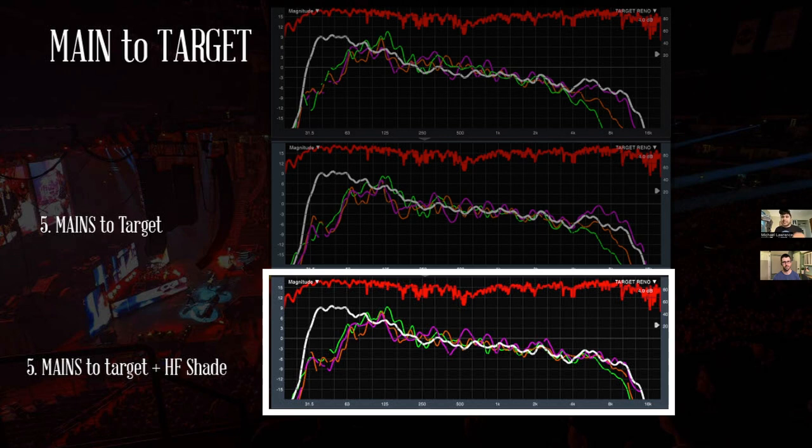The other thing is, as that room fills up with people, the humidity is probably going to go up. And when the humidity goes up, that high frequency air absorption is going to become less severe. And so that top end is going to come back. And now it's going to be too bright up there. So it's okay to let that sit a couple dB down, because it's probably going to bump up a little bit when the show starts.